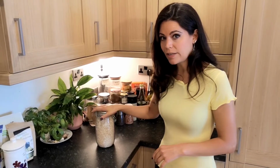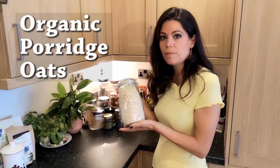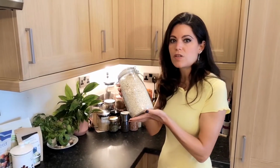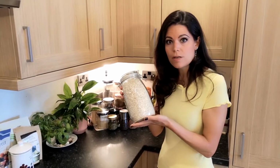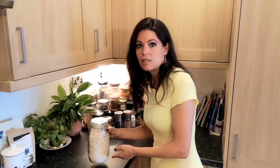Now back to our breakfast. I'm going to bring up the porridge oats once again. Now when you make breakfast, and it's winter time especially, I recommend having these during the winter. They keep you warmer, they line your stomach, and they keep you fuller for longer as well. And they're easy to digest.